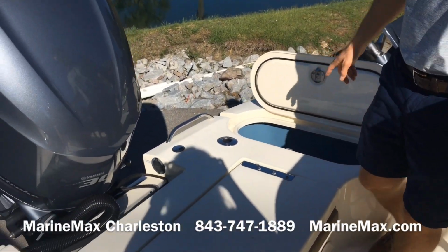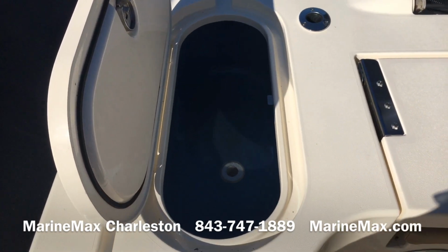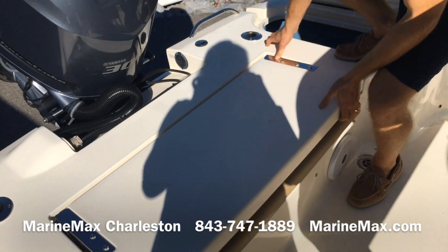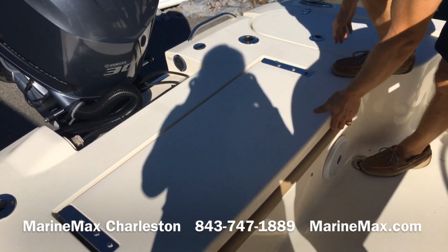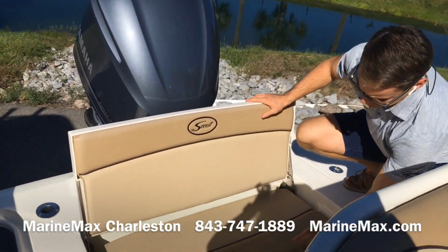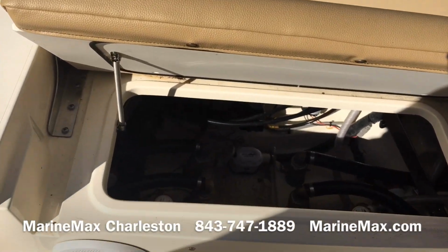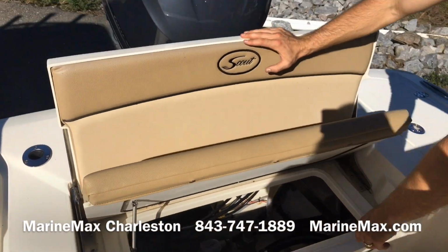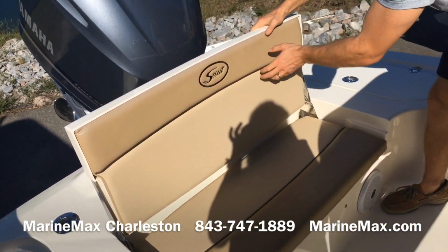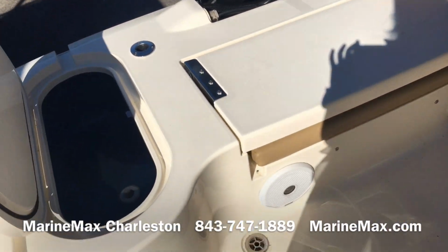And then aft, we have identical live well bait wells. This is all equipped with non-skid surface, so this whole aft area can be a nice fishing platform for you as well. We've got an adjustable stern seat, and then access to your bilge area, all of your seacocks, and also designated space for tackle tools. We've also got two speakers aft as well.